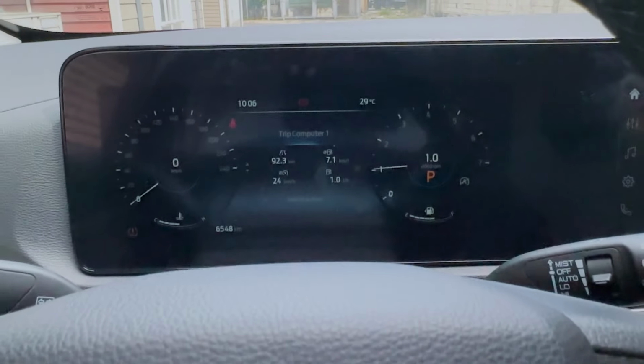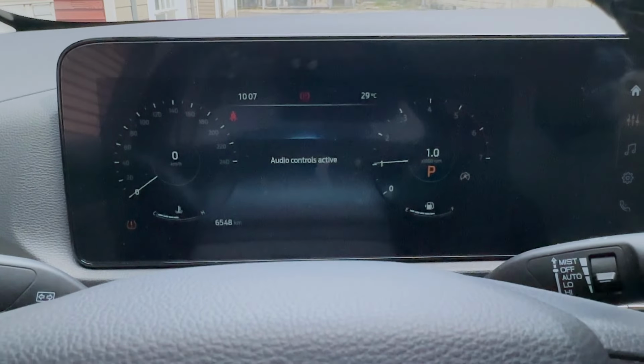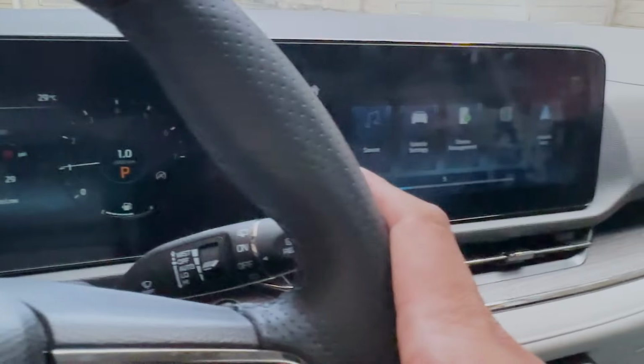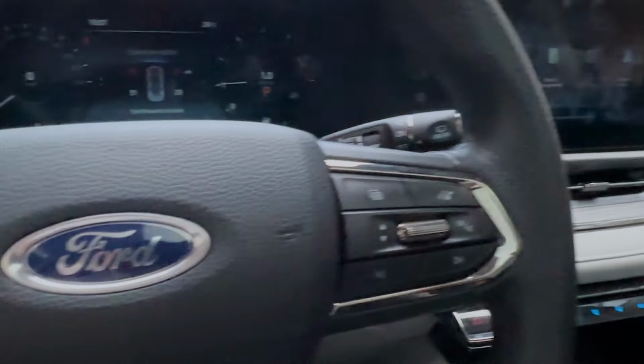That means you can use this single toggle switch to move up between different view settings on your screen. And if you click on that same button there, it says audio controls active. So the set of buttons right here on the right actually share dual functionalities, which might not be the most ergonomic, might not be the most comfortable out there, but it's there.